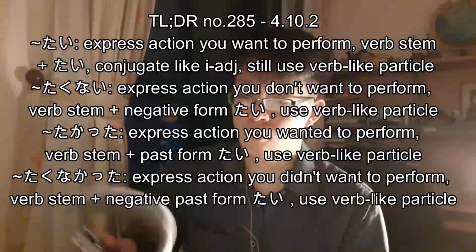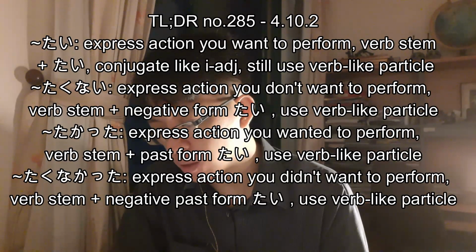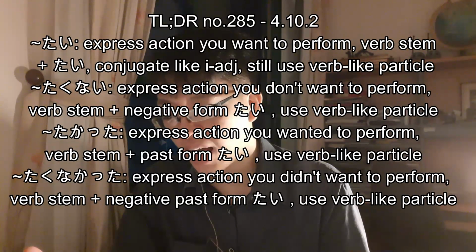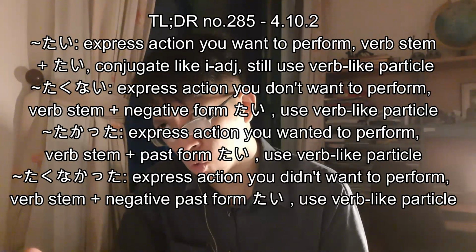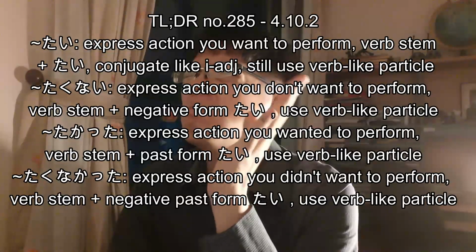Okay. 10.2, verbs you want to do with tai. So to describe that you want to do something, you conjugate the verb with the tai, I guess. You can express verbs that you want to perform with the tai form. All you need to do is add tai to the stem of the verb. However, unlike most conjugations we learned, where the verb turns into another verb, this form actually transforms the verb into an adjective. Well, that makes sense because we are adding tai to it after all. Notice how tai conveniently ends in i. This makes sense because the conjugated form is a description of something you want to do.